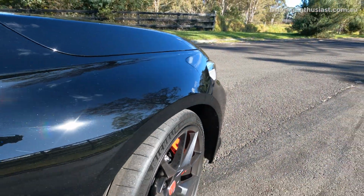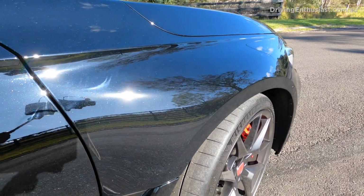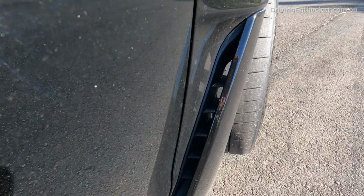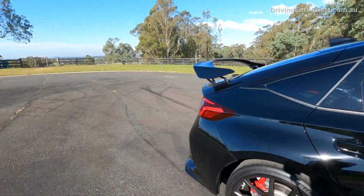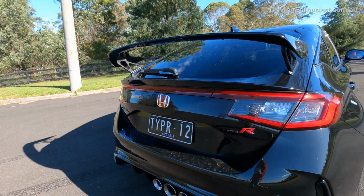I love these fat wheel arches on the front. This crease line here reminds me of a Group A rally car, like it's really pumped out, and it even has a vent there that goes through to help the airflow. And then around at the back, you've obviously got that massive rear wing and the diffuser. But aside from that, it looks pretty conventional.